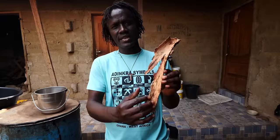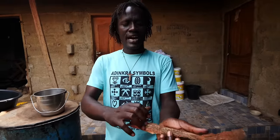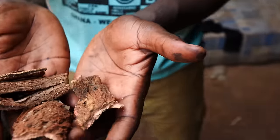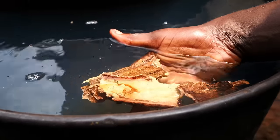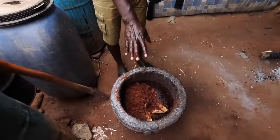So when you see the inside, you peel the bark. When you bring this one down, it's hard, so you break it down into smaller pieces like this. You leave it in fresh water for one day. After one day, to make it soft, you send it to the mortar. They have this big mortar.